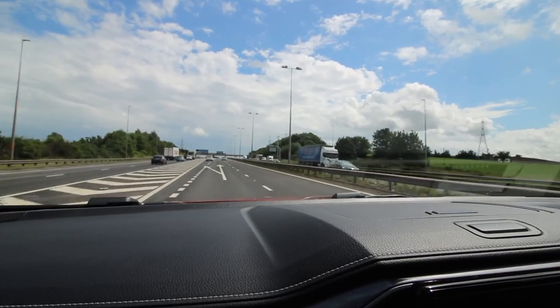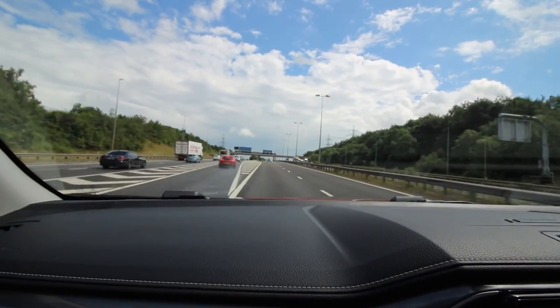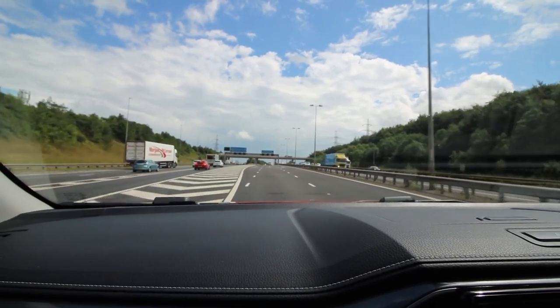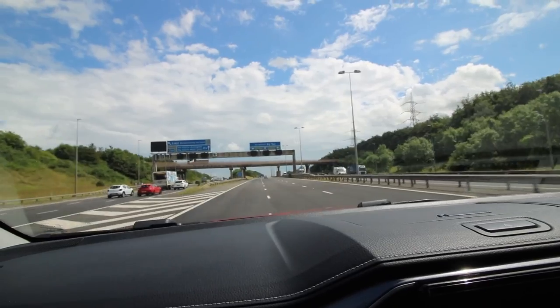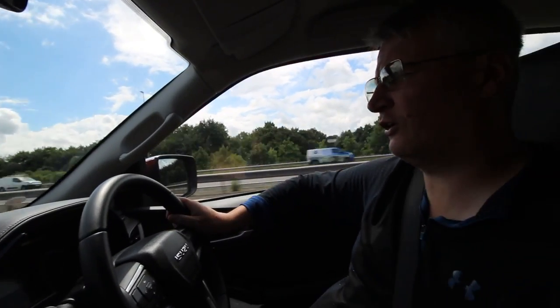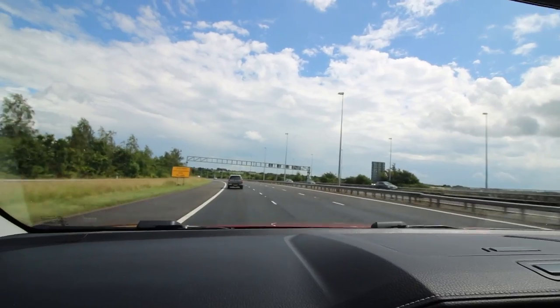Looks like go straight on for 20 minutes. Subaru's going for it. No, the heck. That is not how to change lanes. You numpty. That was lunacy. Anyway, we're heading off to Norton's Canes. Say you don't know how to say it either.